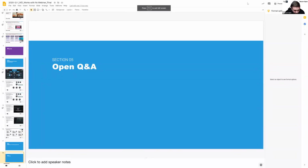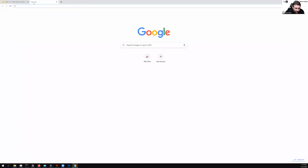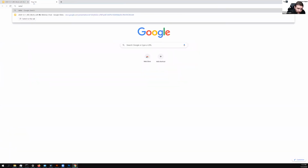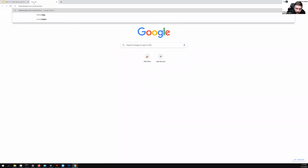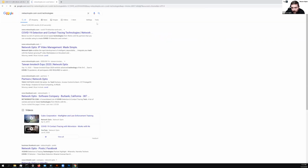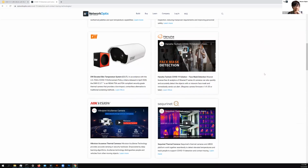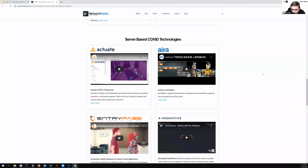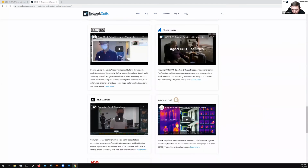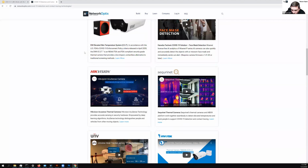Speaking of COVID, though, I should show you guys something real fast. We put together a list of COVID-19 detection and tracing technologies that work with NX, in case any of you were looking for them. They're both camera-based and server-based, so you can go to our website and just search for COVID-19 detection, and you'll find this page.